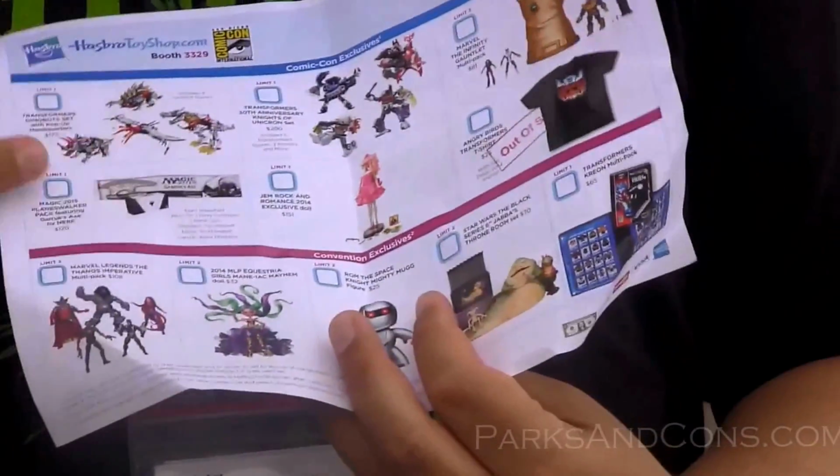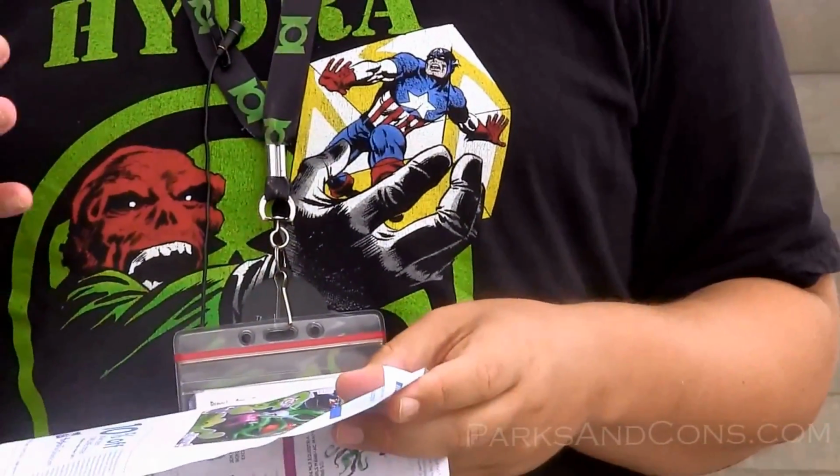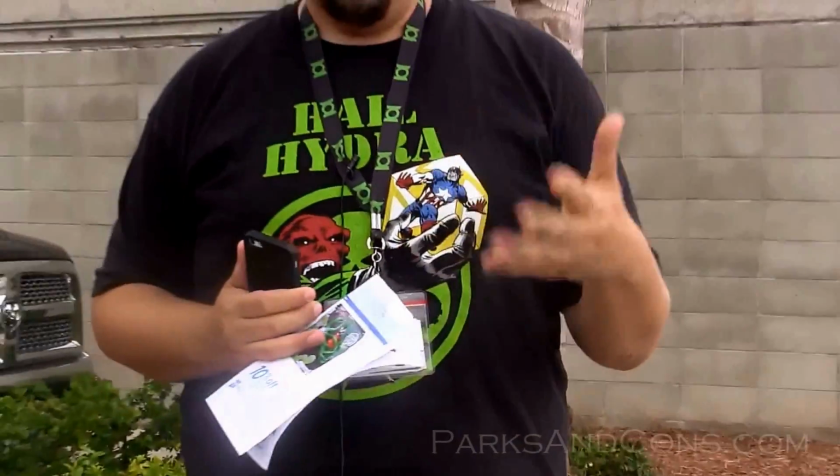Also, even if it says in stock here, once you're in line, you could be one person out from the booth and all of a sudden they run out of your stock. One year for us, we had forgotten to make arrangements with our credit card company in advance, and we get to the front of the line and we're buying our stuff and our card is declined because the company was like, why are you spending $800 on G.I. Joe and Transformers or whatever?